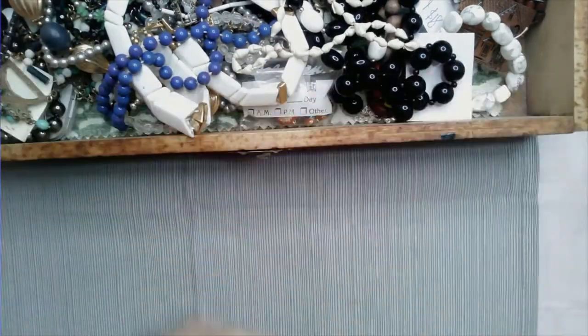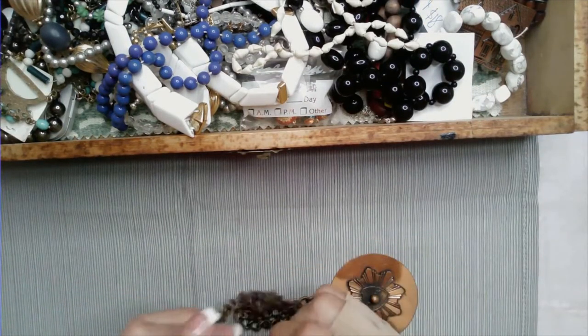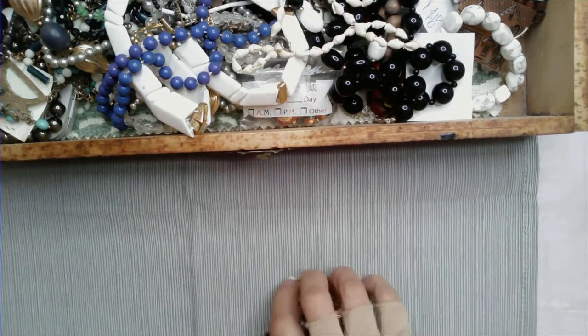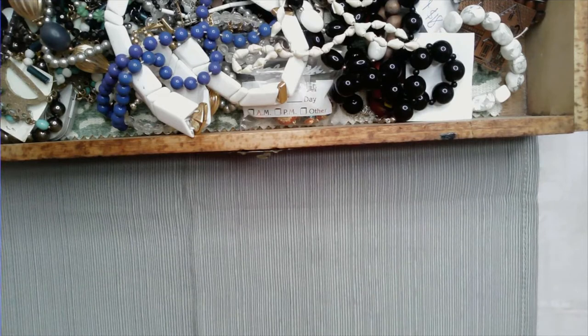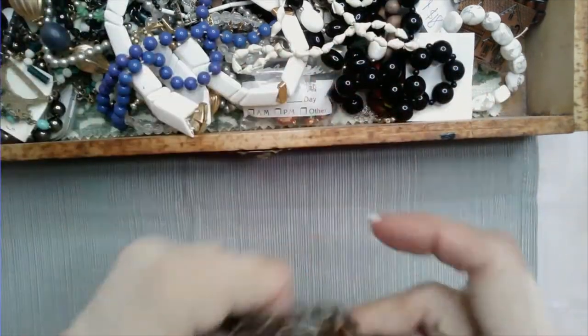And that one is a fold-over clasp. This is a little bit vintage here. You can tell. And it is 10 inches to the medallion. And then another 2.5 inches for the medallion. So pretty.